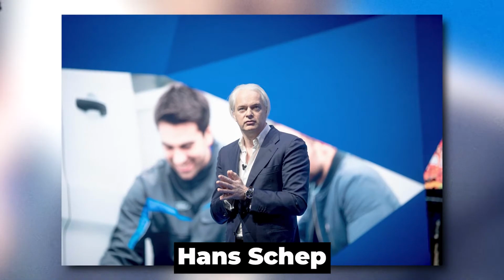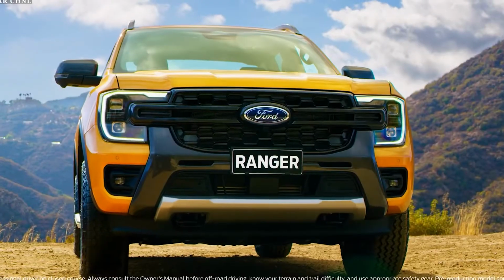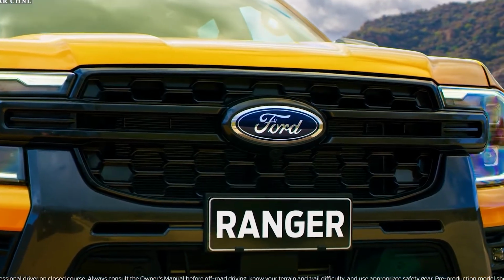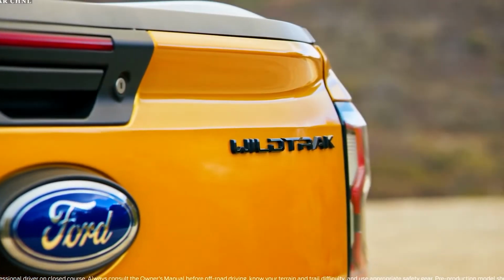Last year, Hans Schepp, general manager of commercial vehicles for Ford Europe, discussed the possibility of a rechargeable Ranger. According to a June 2021 report by Automotive News Europe, he stated that the company intends to release a Ranger plug-in hybrid before 2025. A 2.3-liter PHEV system was reported.